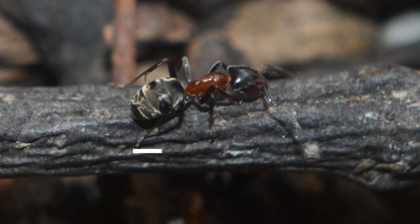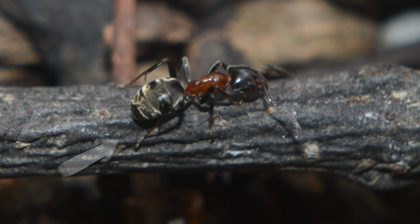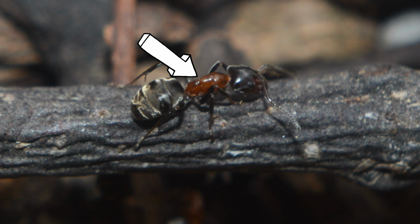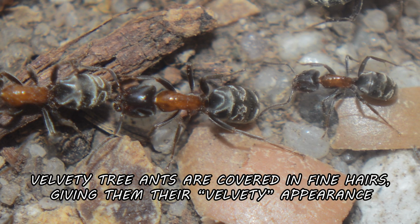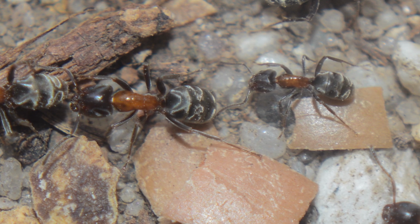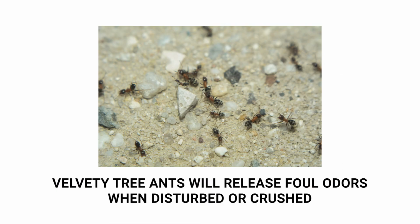Velvety tree ants are small, with the workers growing from 2.5 to 5.5 millimeters in length. They are polymorphic, meaning you'll find them in several sizes within this range. These ants are bicolored with dark brown or black heads and abdomens and light brown thoraxes. Velvety tree ants are covered in fine hairs, which give them their velvety appearance. These ants lack stingers, but they can still deliver very painful bites. When disturbed or crushed, they emit unpleasant odors similar to the odorous house ant.